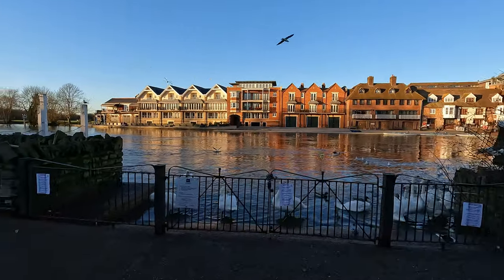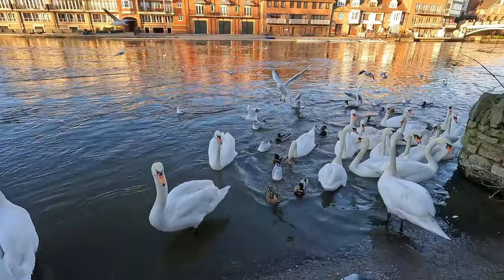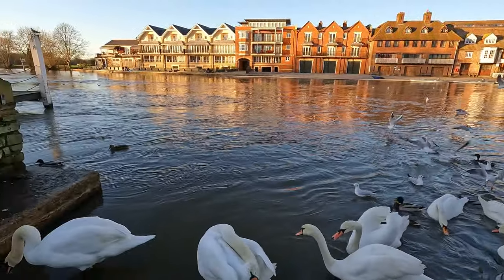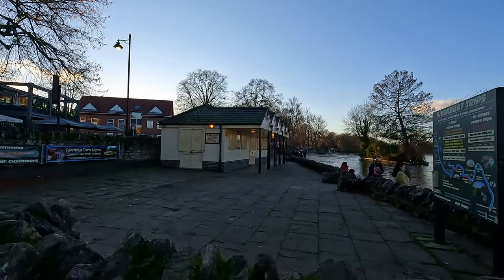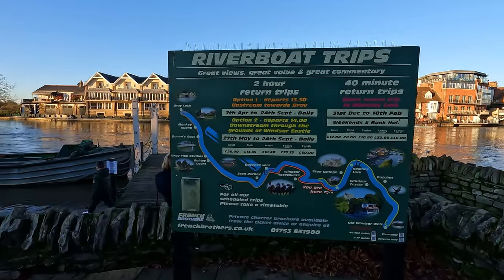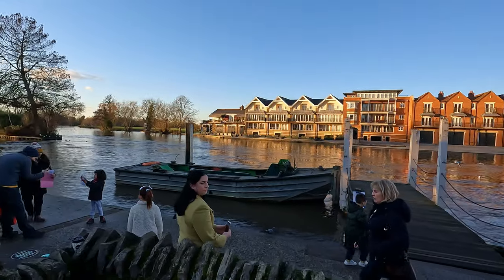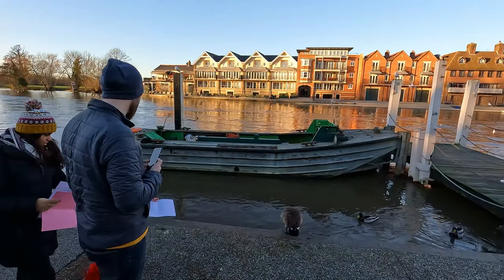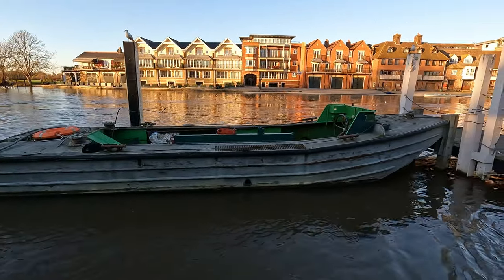Beautiful sunny day today, as you can see. Lovely time of the day. Sun glistening off the buildings. Swans and ducks swimming. I think they're being fed by a lady over there. There we go, there's some of the prices of the riverboat cruises. You can also hire rowing boats and things like that here. Oh, brilliant. It's a very old looking boat.